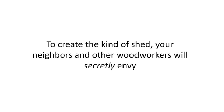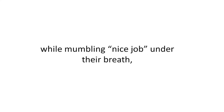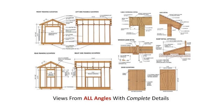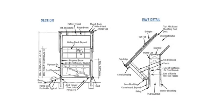Well, hang tight. I've got you covered. To create the kind of shed your neighbors and other woodworkers will secretly envy while mumbling, "Nice job," under their breath, here's what a perfect woodworking plan needs to include. Views from all angles with complete details. See exactly how everything should look before you build them.